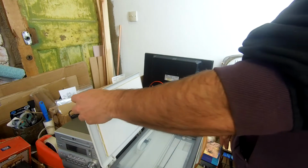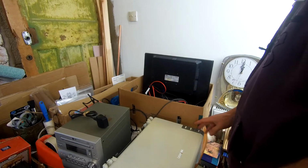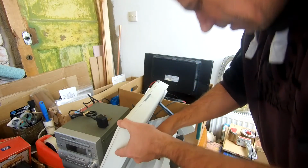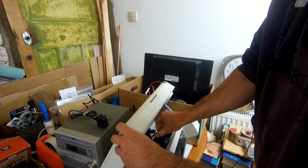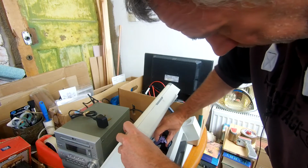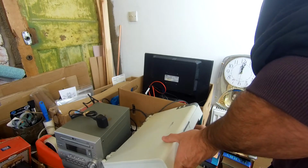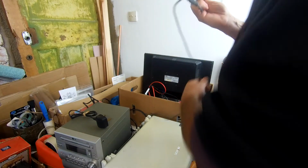So a little Lexmark printer scanner, X2350. Don't know whether it's colour, don't know whether it's black and white, don't even know if it's worth anything. Where's the heads? Ah, colour, one cartridge. So it looks like we've got just one cartridge for all colours. Get that back in now. Oh God, horrible thing that is. But if it works, someone might want a cheap printer.